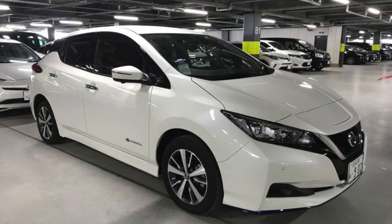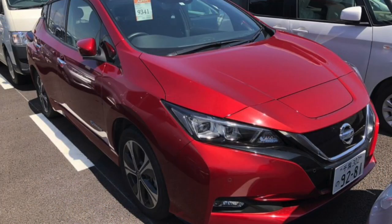And what did you think of that LEAF, white? Yeah, I wanted a red one, but white is pretty cute. The red one just looked awesome. Yeah, exactly. We did spot an earlier red one that we lost an auction on.